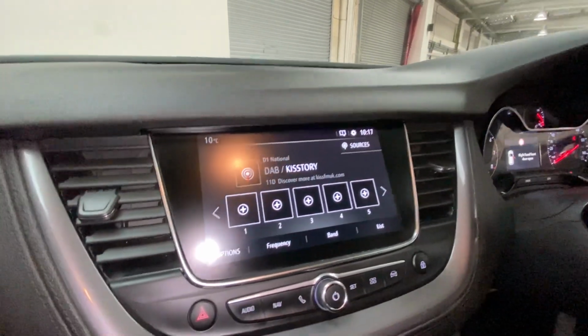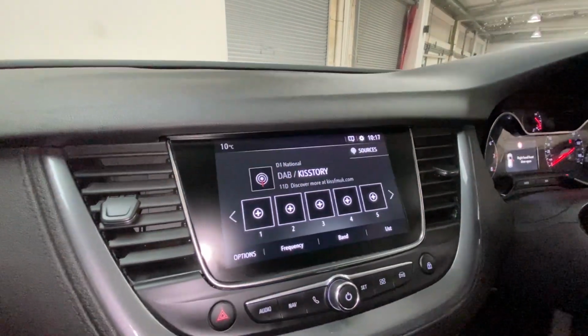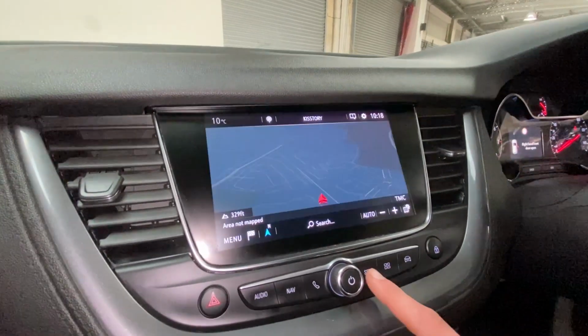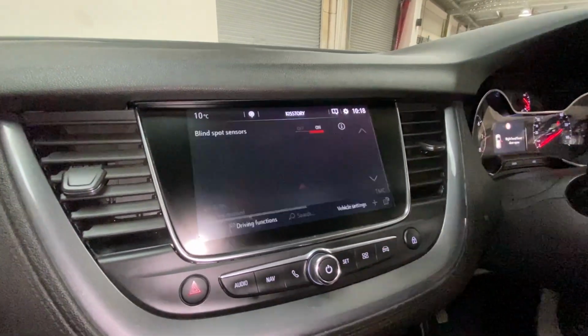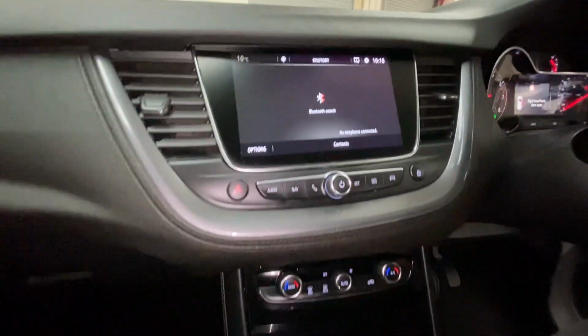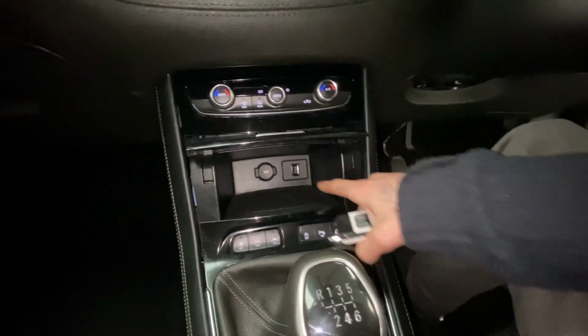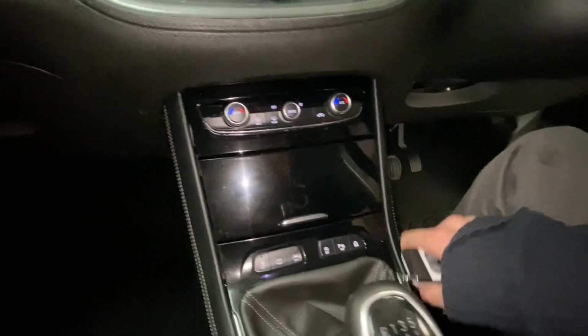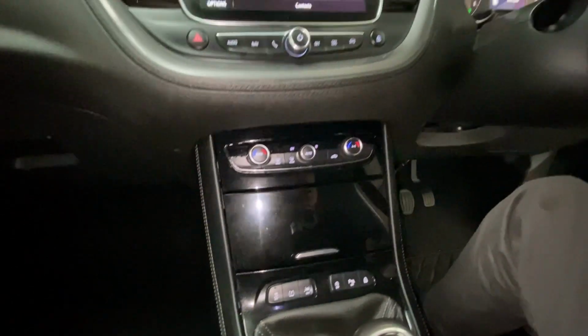Our digital console boasts DAB radio, built-in sat-nav, vehicle settings, and of course, Bluetooth connectivity for your phone. We have a USB charge point and a stowaway for your devices. Climate control adjusters just there.